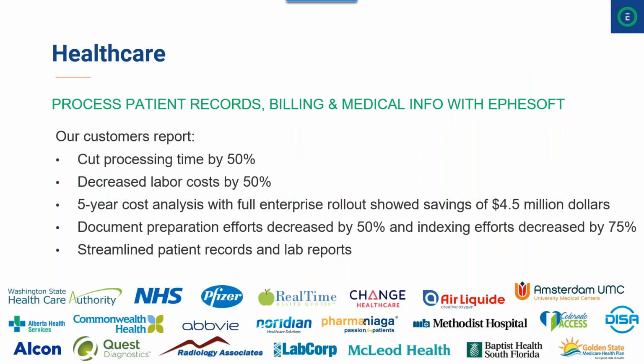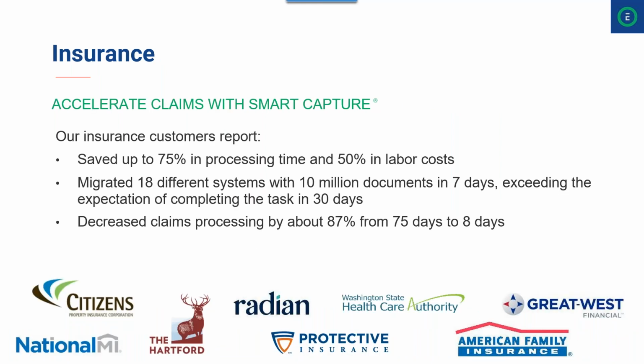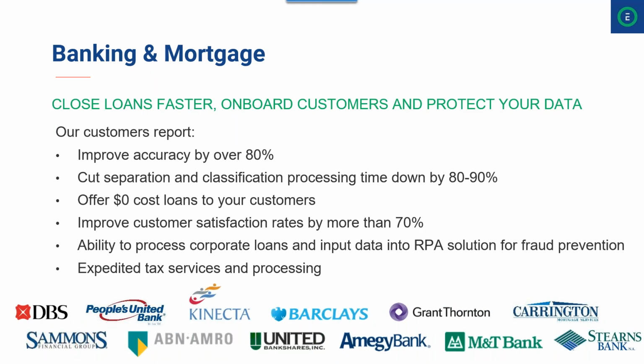It doesn't stop in the AP department. Just to kind of get your wheels turning about where this might work in your enterprise, think what we do for healthcare. We can automate the capture of patient intake records, billing documents, patient records, lab reports. In insurance, automated claims process that can cut labor costs in half, cut processing time from 75 days to 8 days. In finance, we can onboard customers quicker and process loans faster by like 80 to 90% faster.